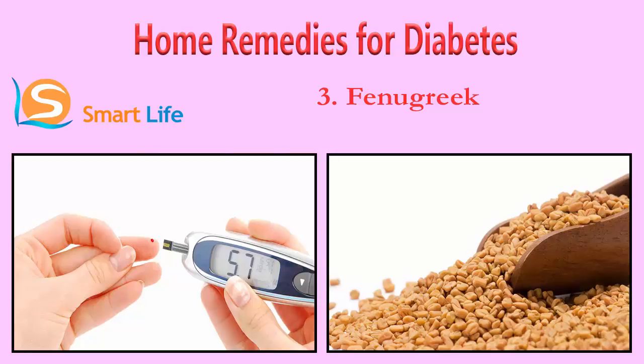Soak 2 tablespoons of fenugreek seeds in water overnight. Drink the water along with the seeds in the morning on an empty stomach. Follow this remedy without fail for a few months to bring down your glucose level. Another option is to eat 2 tablespoons of powdered fenugreek seeds daily with milk.